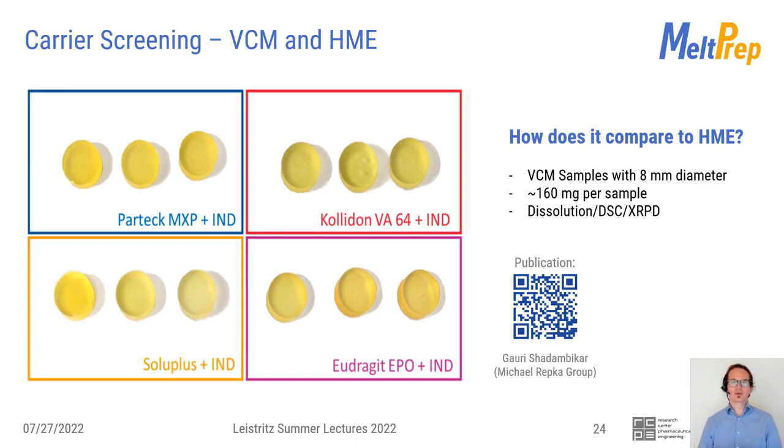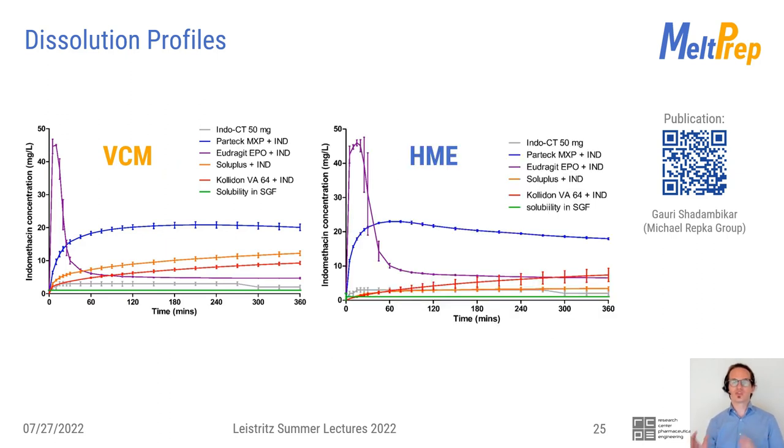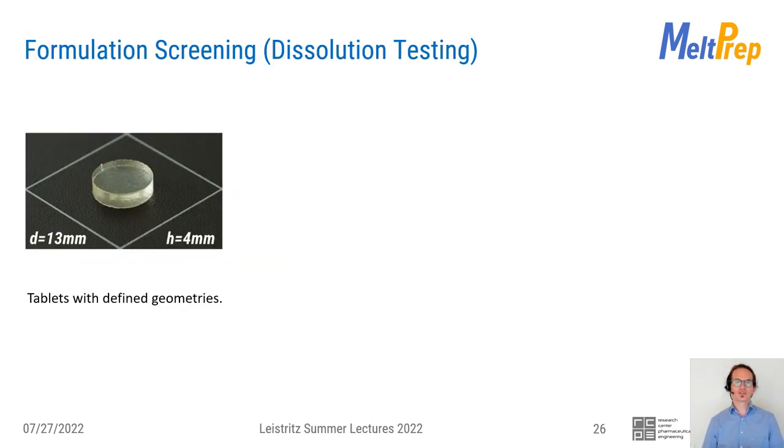But down the road, it's always the question, do the dissolution profiles compare? This is the data that she obtained. The dissolution shows a very good agreement between the preparation methods. I would like to point out a Bartek MXB at this point. It has a very good parachute and was able to maintain the highest supersaturations amongst all the carriers. If you haven't used it so far, this is definitely something worth checking out as it may solve some of your development challenges. The VCM samples can be dissolved also directly in a dissolution tester.